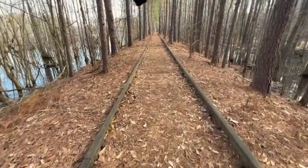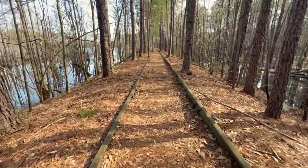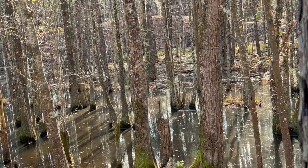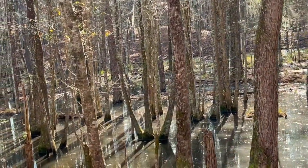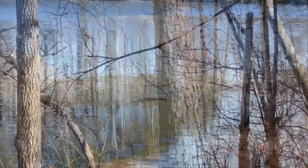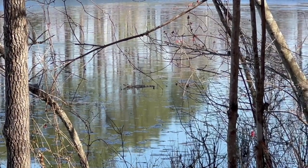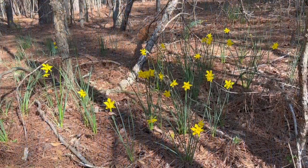Well, we just saw our first alligator. Barely. He jumped into the water and disappeared before I could get a video of him. Bird right here. Do you see him right in the middle? We did this passage in February. It's generally really hot. It was 80 degrees.